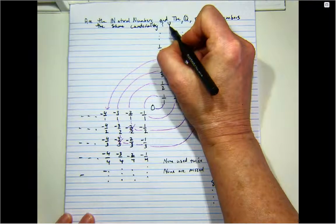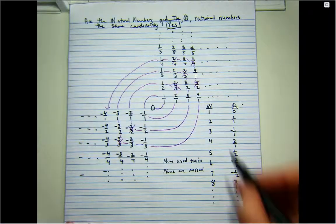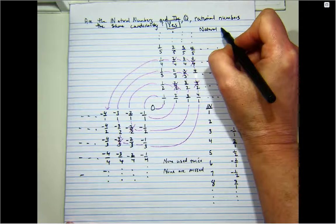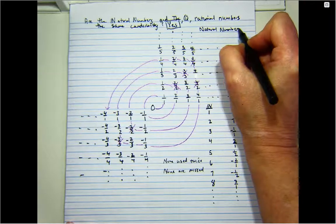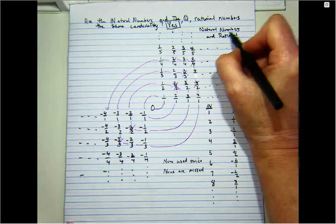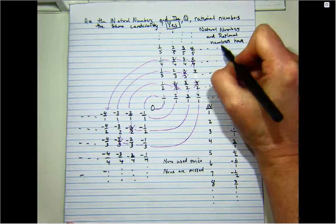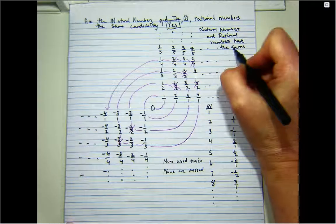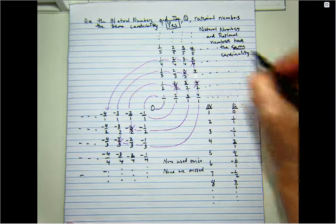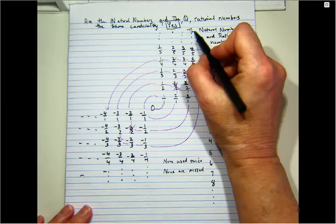The answer is yes. So you should type that into the comment portion of the Dropbox. You can type in: the natural numbers and rational numbers have the same cardinality. That's the answer to our first question. The natural numbers and the rational numbers have the same cardinality.